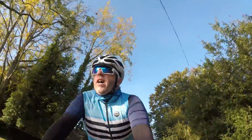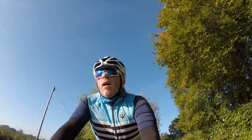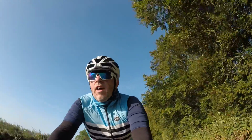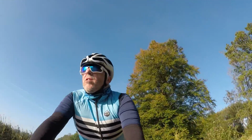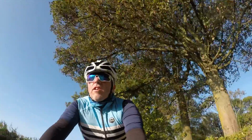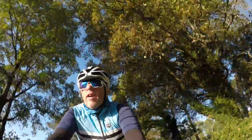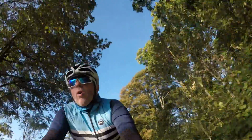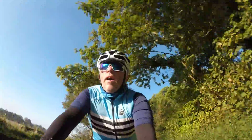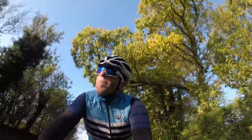Anyway, we've got a bit of a ridge now and then a descent, and it's just rolling after that. Just said, I think that's the hardest hill of the ride. I kind of caught a group up on the hill, rode through most of the group before I went pop at the top.